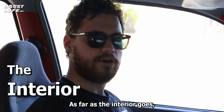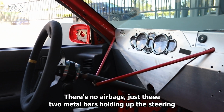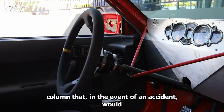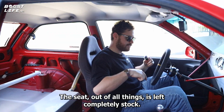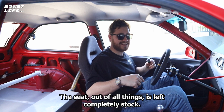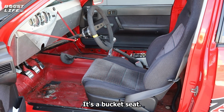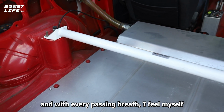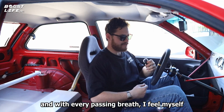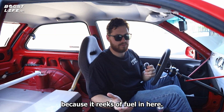As far as interior goes, there isn't one. There's no airbags, just these two metal bars holding up the steering column that, in the event of an accident, would impale me in the chest. The seat, out of all things, is left completely stock. Out of the things that I want modified in this car, it's a bucket seat. The fuel tank is right behind me, and with every passing breath, I feel myself getting more and more delirious because it reeks of fuel in here.